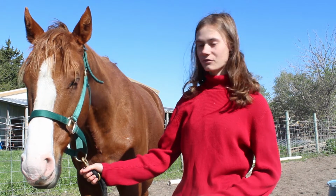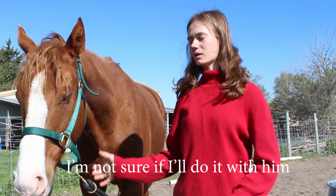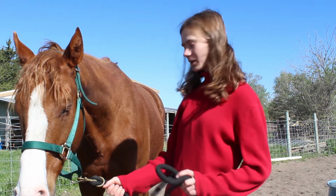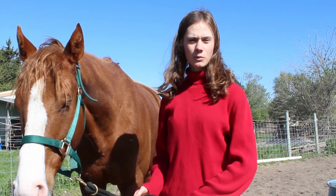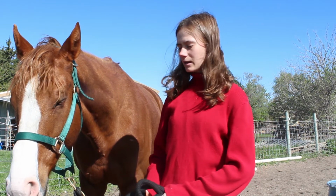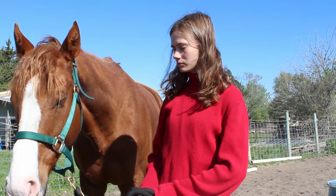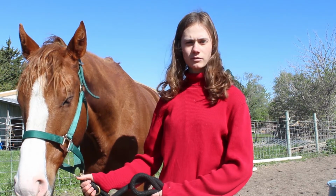I want to do eventing. I'm not sure if I'll go back with him. One of the reasons why I might sell him is that he has some old splints on his front legs, which can flare up when you're working on hard ground, and I don't really want to hurt him.